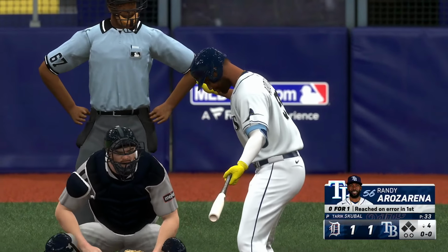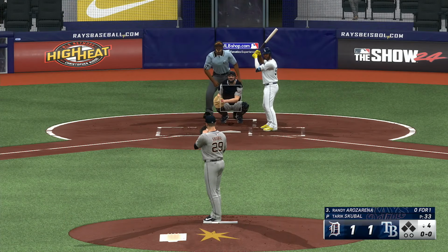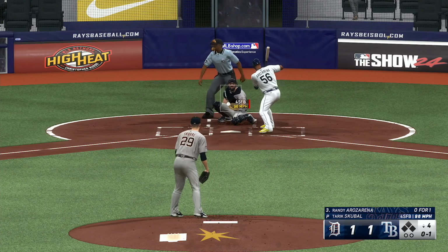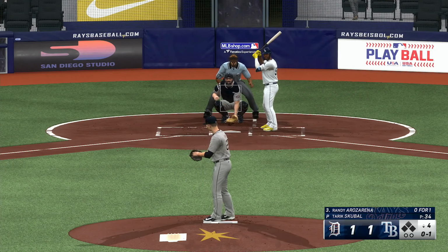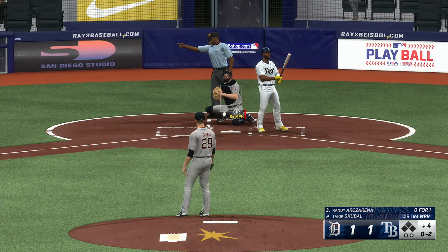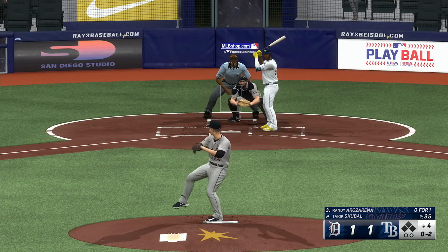Ready to go, bottom four. And now, Randy Arozarena. A wide kick to the pitch. That one's in there. Strike one. Swing and a miss. Nice changeup. And he really sells the changeup with that arm action.